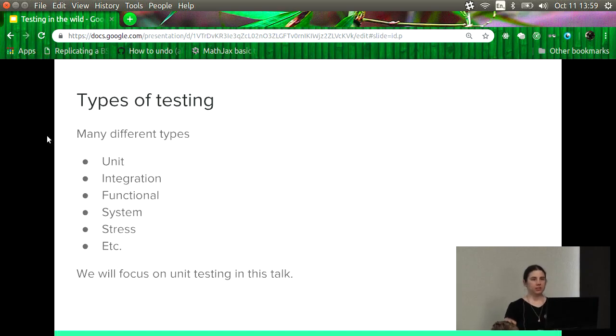So then there are a huge array of types of testing. The most common one that most of you will have encountered is unit testing. Can I get a show of hands who has ever actually done any unit testing? Okay, that's pretty much everyone in the room.